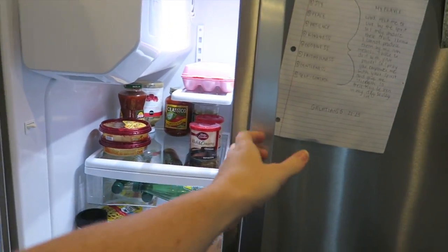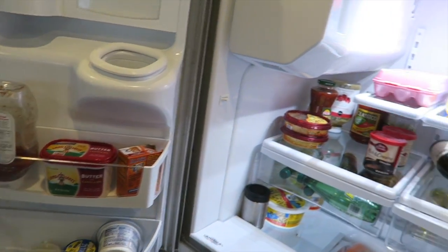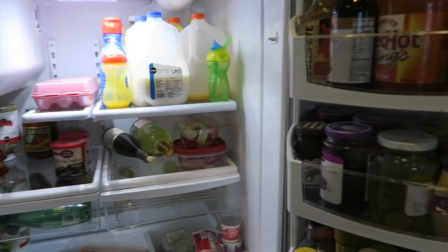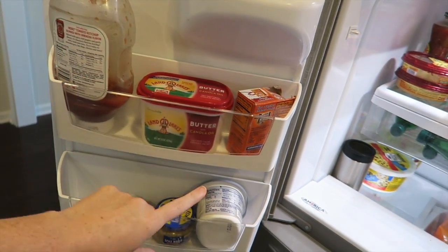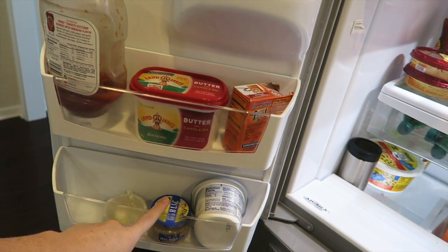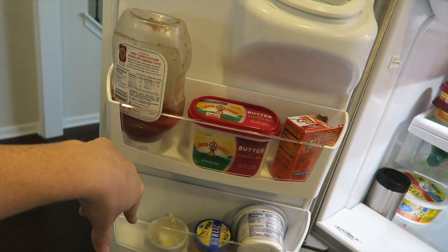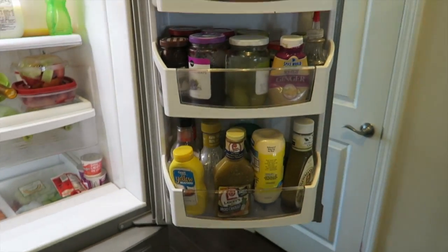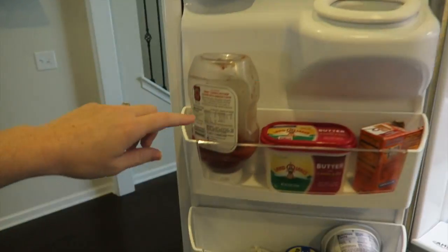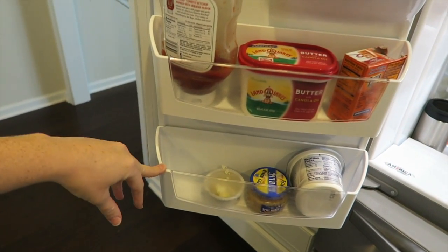So this is just kind of like an overview of our refrigerator. Just like everything else in my life, I like to keep organized and have spots for everything in my refrigerator. So on this side, I mainly usually just have butter and cream cheese and garlic and baking powder and baking soda. The ketchup is on here because there is no room on this side for it. But this is basically all we ever have on this side.